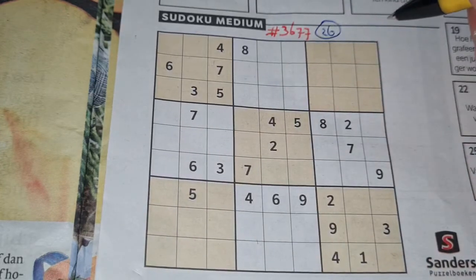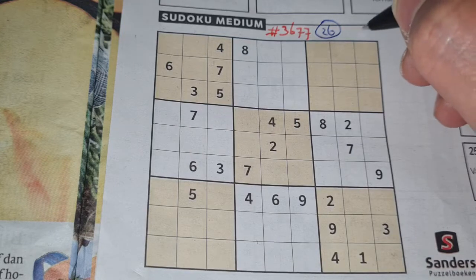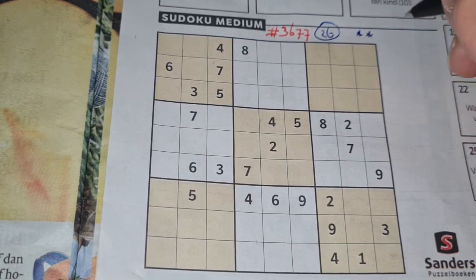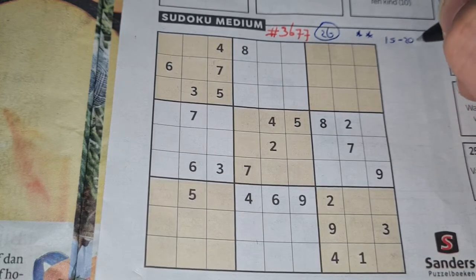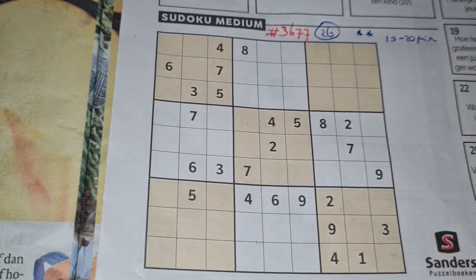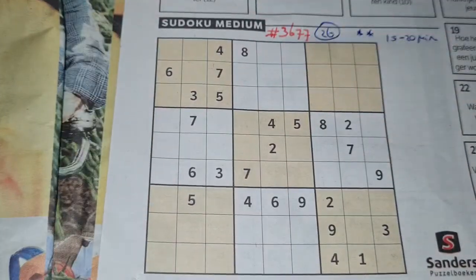That means if you compare with the 1 star, 2 stars, 3 stars, and 4 stars in the additional, this will be a 2 stars. For 2 stars, I need 15 to 20 minutes to solve. All right. So let's get started.